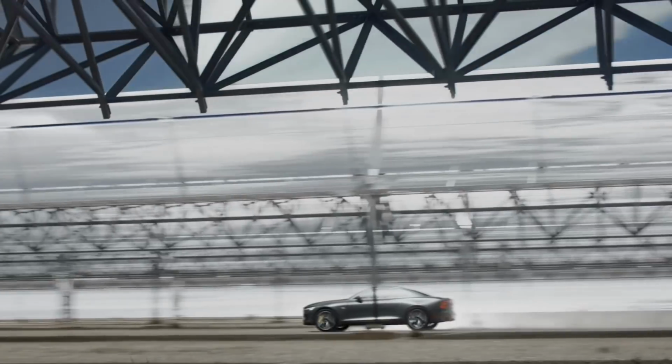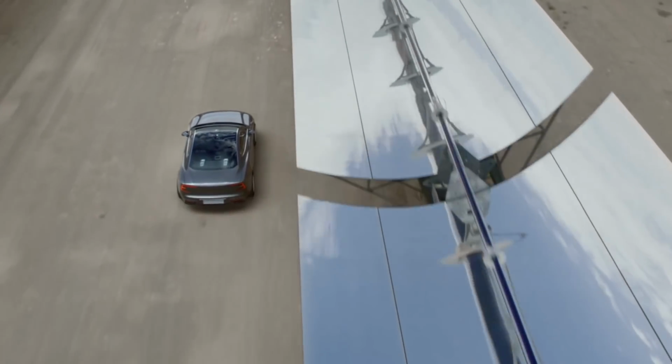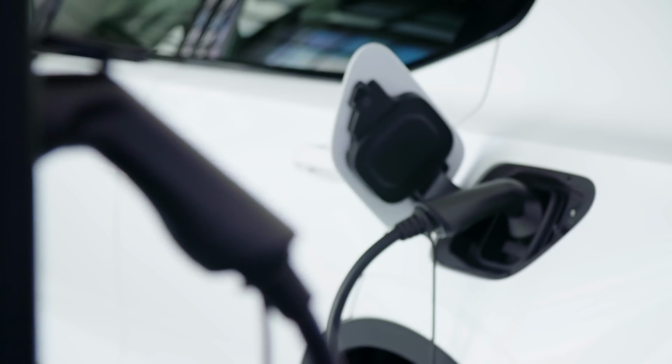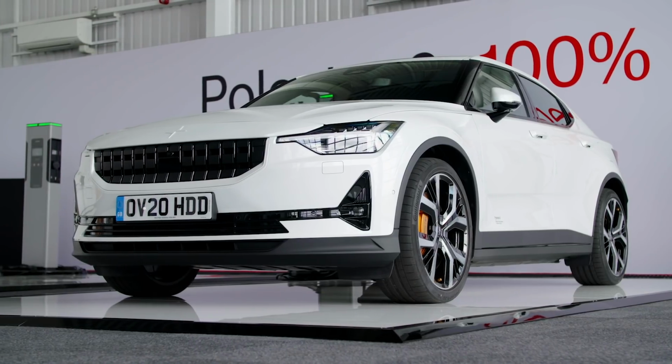But now they've got serious, and they're bringing in a new vehicle that competes not in the realms of lottery win fantasy, but in the real world. It's a pure electric car. It's a hatchback. It looks like this. And I'm going to ruin this story by telling you right now, it's fantastic.